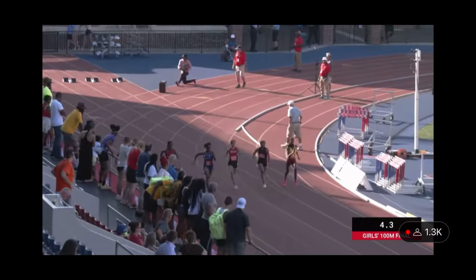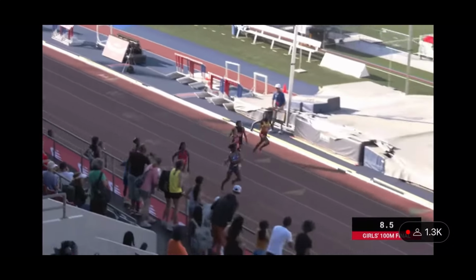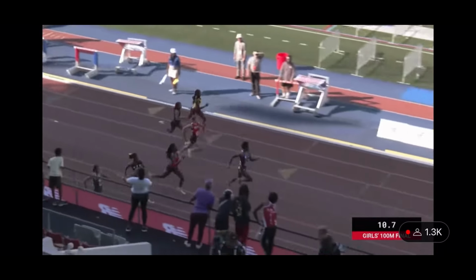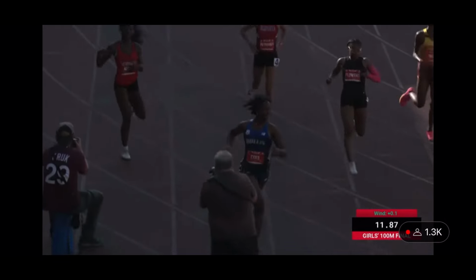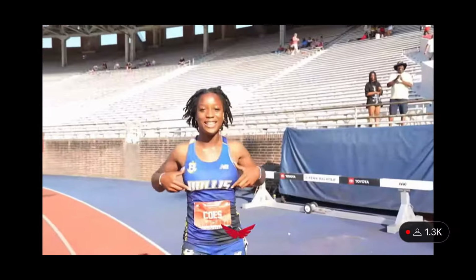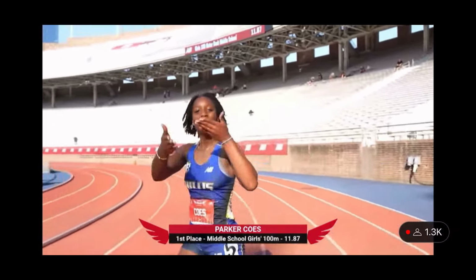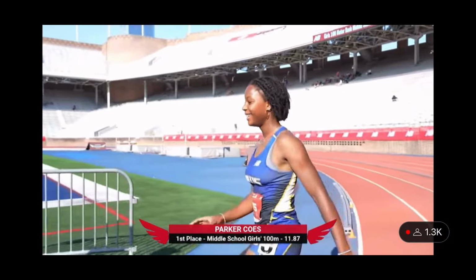And we're away cleanly in lane 5. Parker Coes got out to a very nice start. Coes is in the all blue, and Coes coming in, and it's a runaway. Parker Coes, meet record 11.87. Olivia Ockpen second in 12.12. And Bullis does it again.